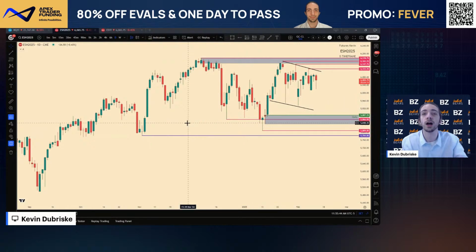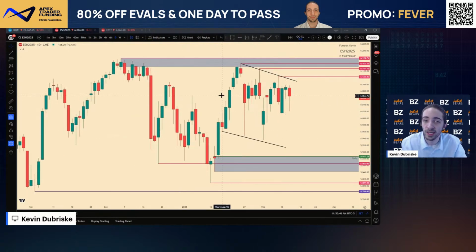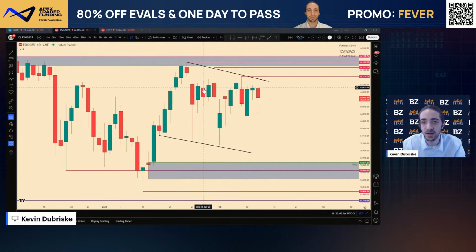So there's a lot of uncertainty when it comes to a market like this. Even on the daily time frame, guys, it's a red day, green day, red day, green day, red, green, green, red.